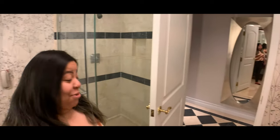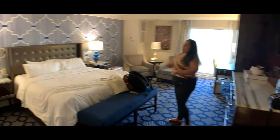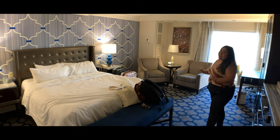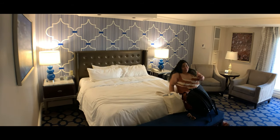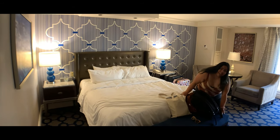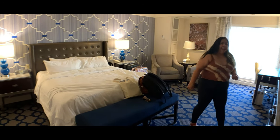Now let's go check out the room. Check out your outfit for the day. And we have this beautifully decorated king size bedroom. The bed is super comfy. You also have this nice little bench here for ladies putting on your heels for the night.